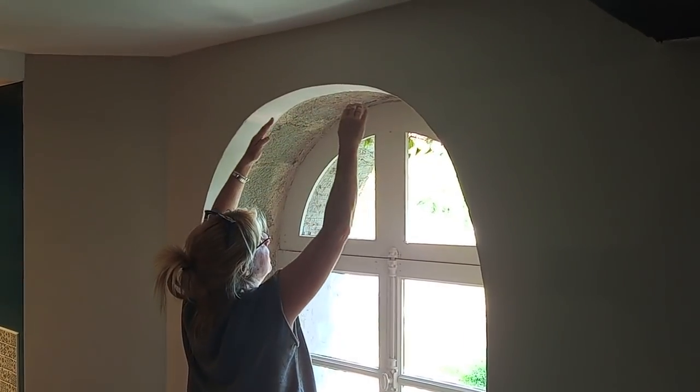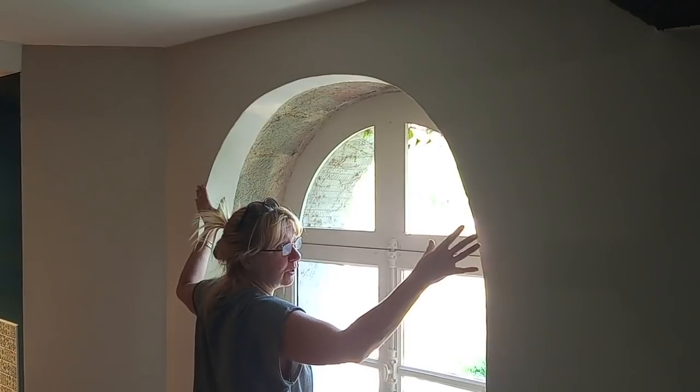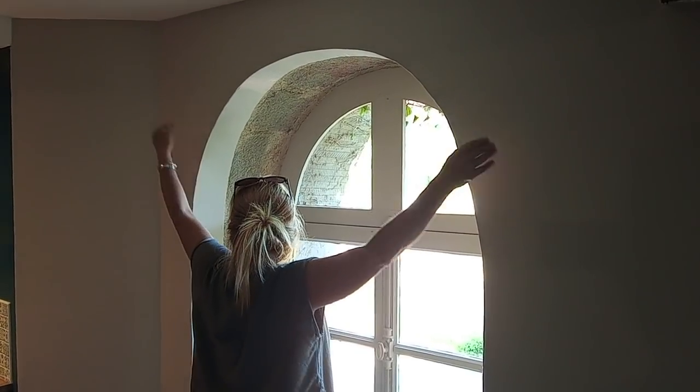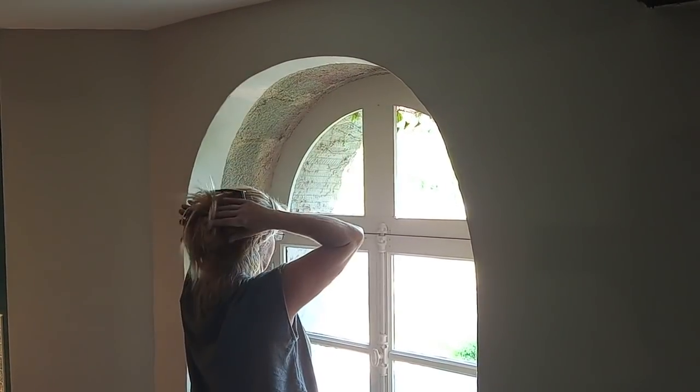Yeah. So it follows the curve, so it accentuates the arch in the window, because I don't want to cover that up. So I want the pelmet to curve. And stop about there. The curtains will be behind it. They're hanging down right from the top. And then when they close, obviously it will cut.